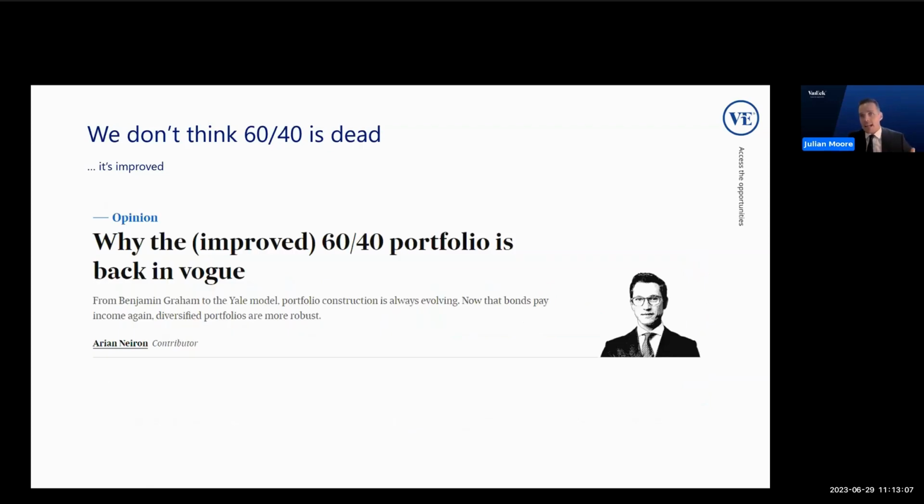Now, we outlined our thinking on 60-40 earlier in the year in an opinion piece in the AFR, which was written by our Australian CEO, Ariane Neuron. In this article, we highlight that we never actually thought that the 60-40 was dead, but that it was really just changing in a new investment rate regime, which created a paradigm for such change. We believe that these changes in the investment landscape have the potential to make diversified portfolios more robust than they've ever been.